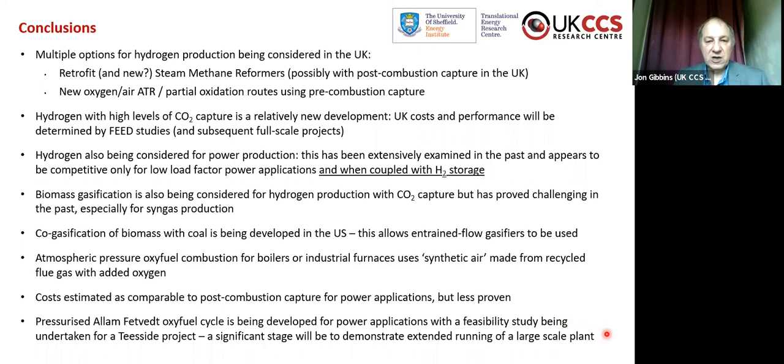But a significant stage in getting this technology to market will be a demonstration of extended running of a large-scale plant. I don't think we've seen that yet. So we want to see one of these plants really running, for a year or longer, at these high temperatures and pressures.